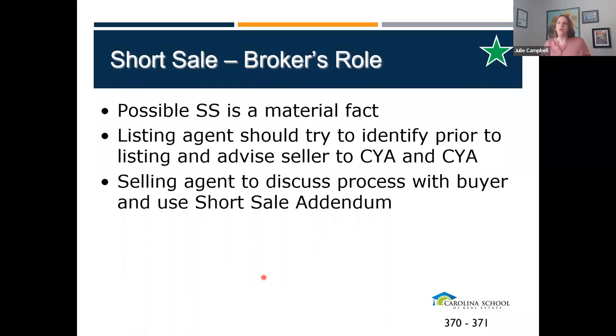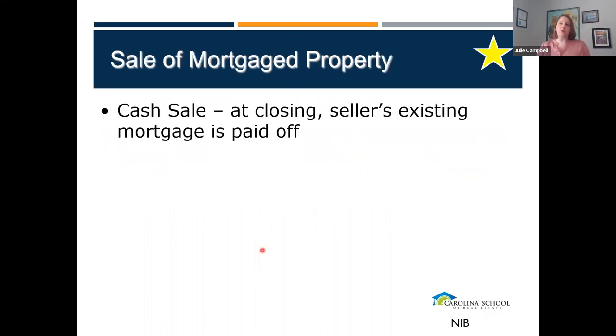So I need to. The most common way for a seller to sell a property that they owe money on is by going through a cash sale. And what a cash sale says is at closing, the seller is going to use the proceeds from the sale to pay off their mortgage. So before the seller gets paid, they pay off their mortgage.